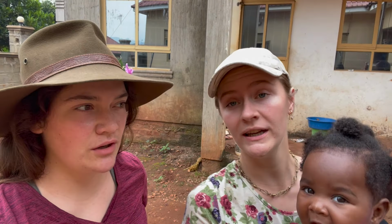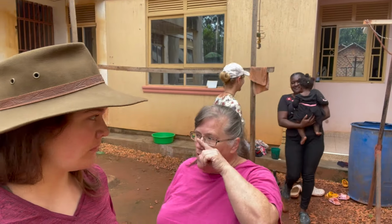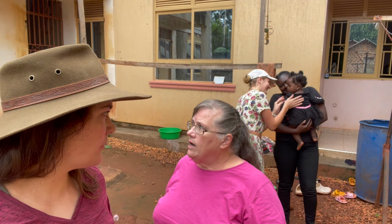December 29th here, and we are at the ministry house that's not quite completed. We're going to have a tour of it and what needs to be done. This is the ministry house that we have started building.